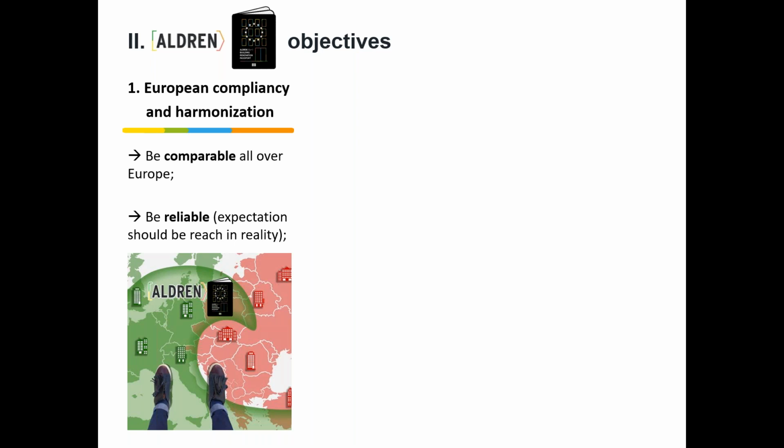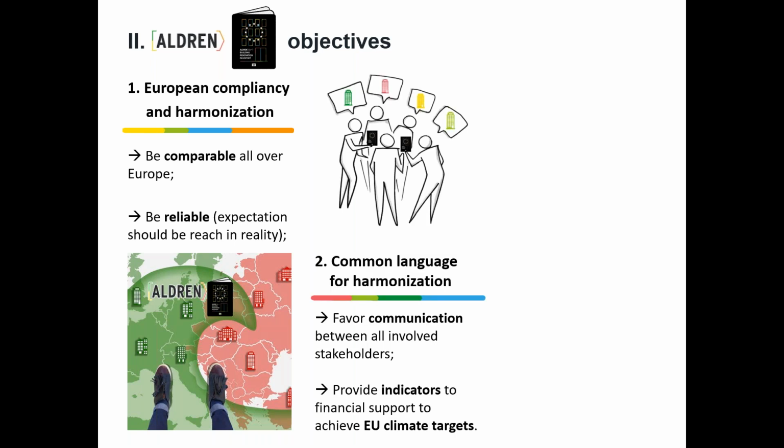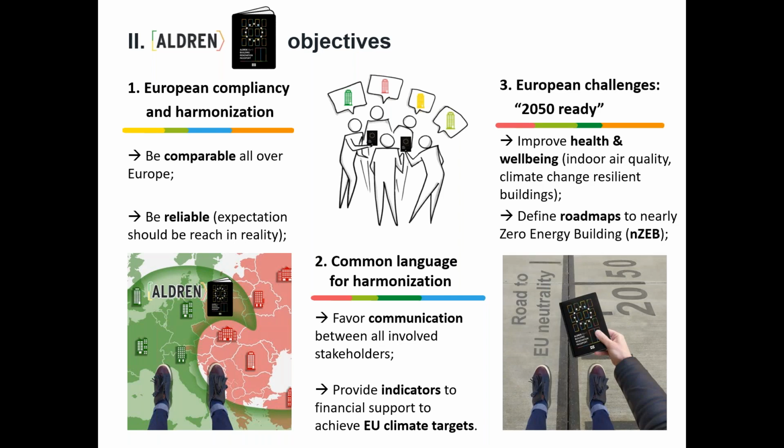In this framework, we started to identify the objectives on which to base the construction of our building renovation passport. First of all, to create something compliant and harmonized with the European situation, in order to become a comparable instrument all over Europe, but also to be reliable, because in the end the expectations of the renovation roadmap should be reached in reality. How to do that? We need a common language to create harmonization, to favor communication between all the involved stakeholders, and to provide indicators even for financial support to achieve the EU climate targets.